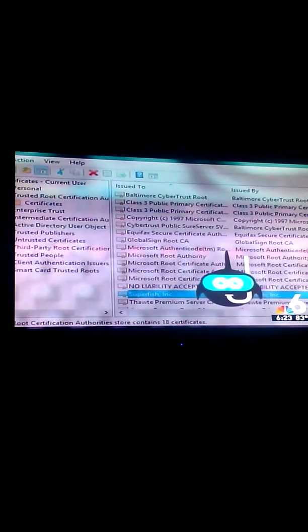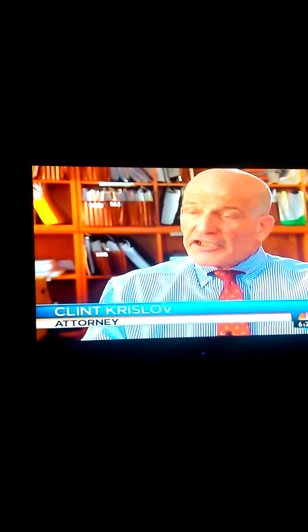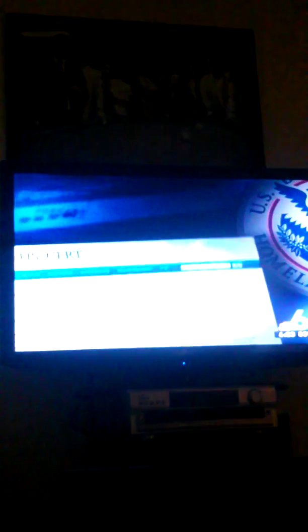Chicago attorney Clint Krisloff says the software is buried so deep in the computer it is virtually impossible to detect. There is a battle going on to get to what they call bare metal, which is to install something so low that no one can detect it. And so dangerous, the Department of Homeland Security issued this alert in February, urging users to uninstall the adware immediately.